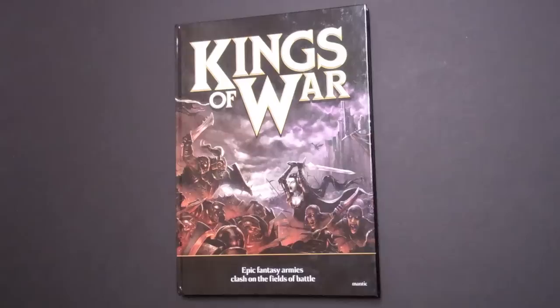So let's dive right into it. The Kings of War hardcover rulebook. It is $34.99. What we're looking at here is a 144-page book. It's hardcover. It's full color. And let's go take a look at it so you guys can see what Mantic has cooked up.